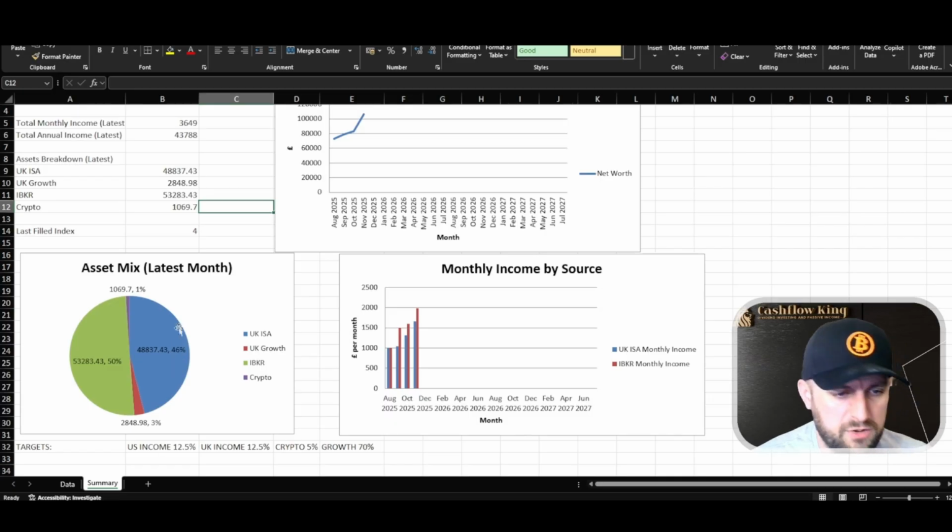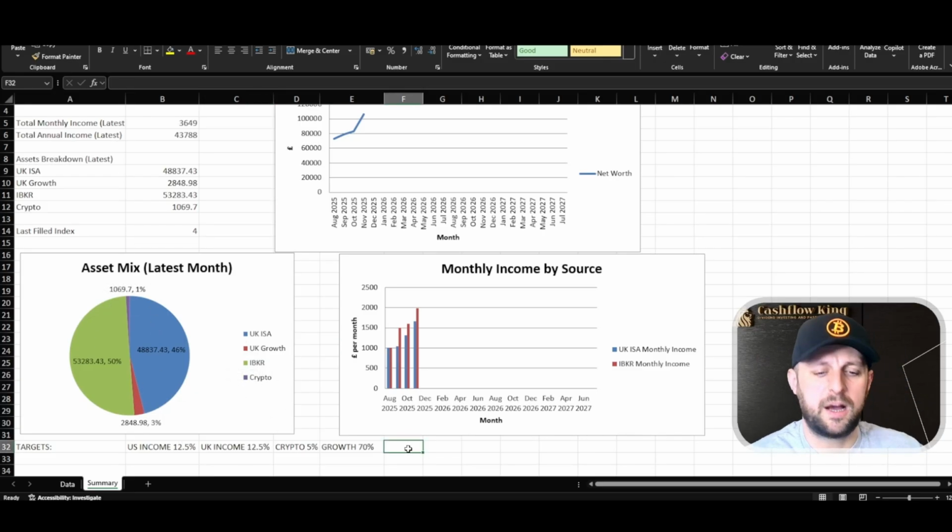So let's have a look at the asset mix then. We've got the UK ISA at 46%, which is UK income. Then we have the crypto, which is 1%. And we have UK growth, which is 3%. And then Interactive Brokers, which is 50%. But as you can see, I want 70% growth. I want 5% crypto, which gives me 75% in growth assets.